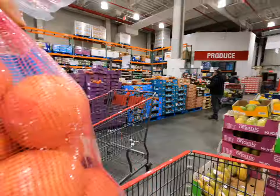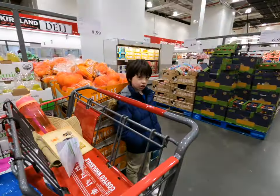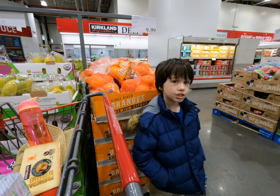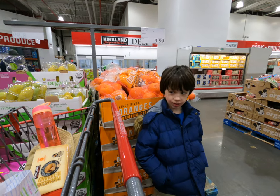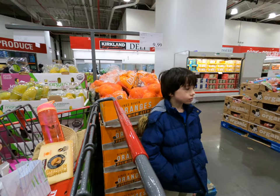I hope so. Getting some grapefruits. Kids have really been enjoying these. How do you like the grapefruits? I like it without sugar because the sugar just kind of makes it too sweet. Yeah, they're pretty good. If they're sweet, you don't need a lot of sugar.